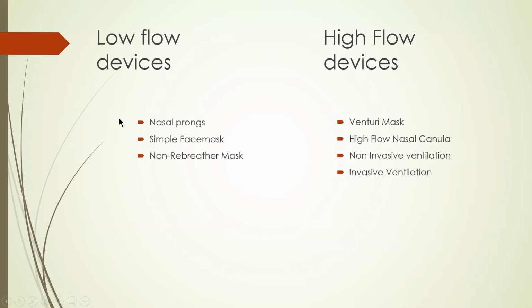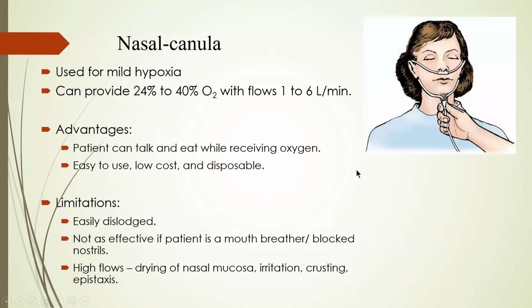Examples of low flow devices are nasal prongs, simple face mask, non-rebreather mask. Examples of high flow devices are Venturi mask, high flow nasal cannula, non-invasive ventilation, and invasive ventilation. Nasal cannula is used for mild hypoxia. It can provide FiO2 from 24% to 40% with flows ranging from 1 to 6 liters per minute. Keep in mind that if I increase the flow more than 6 liters per minute, I will not achieve an FiO2 of more than 40%. So if the patient is hypoxic with 6 liters per minute, it is time to change your oxygen device. Do not keep on increasing the flows.